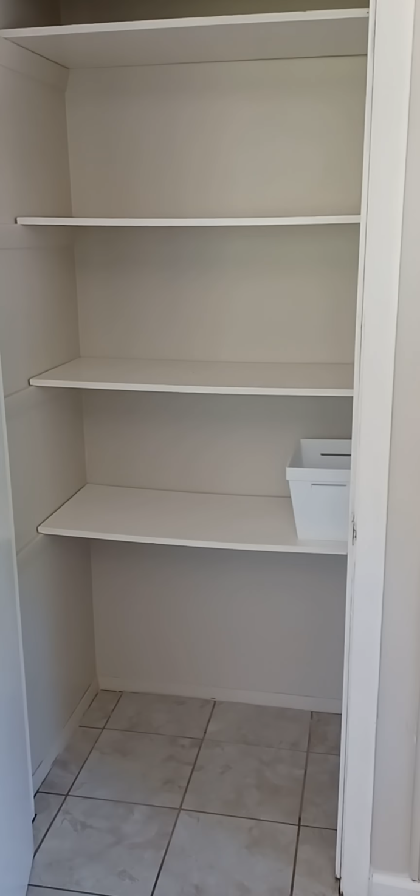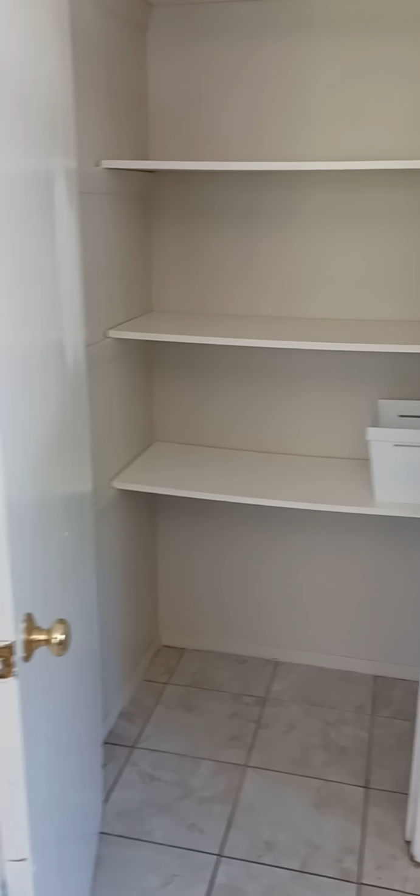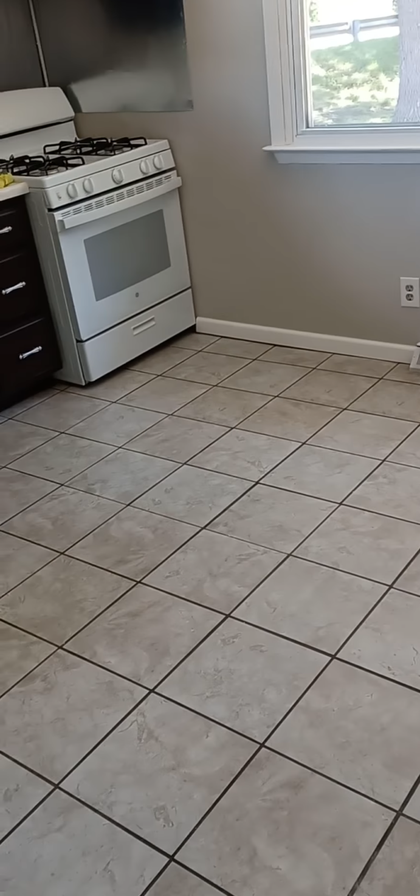One thing that I'm grateful for, besides having a place to live, is that we have a pantry. I have not had a pantry since I lived in Chicago. You don't find pantries very often out here in Indiana, so I'm very grateful to have a pantry, because we had to make a little makeshift one in our basement at the other place. So like I said, there's pros and cons to the two different places. So this is our kitchen.